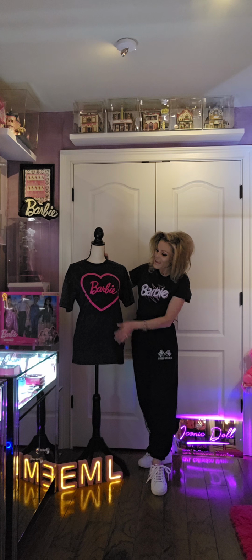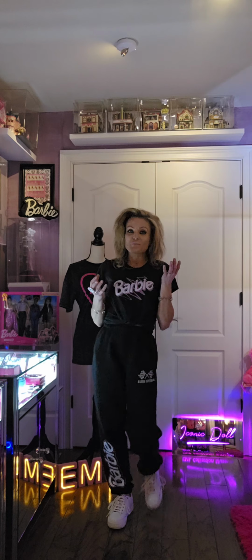Last, I want to showcase my mannequin that is wearing one of the Ross shirts that I found. This has a heart, has the name Barbie in the middle. So cute. And the prices, it ranges from like $1.99 all the way to probably $9.99.